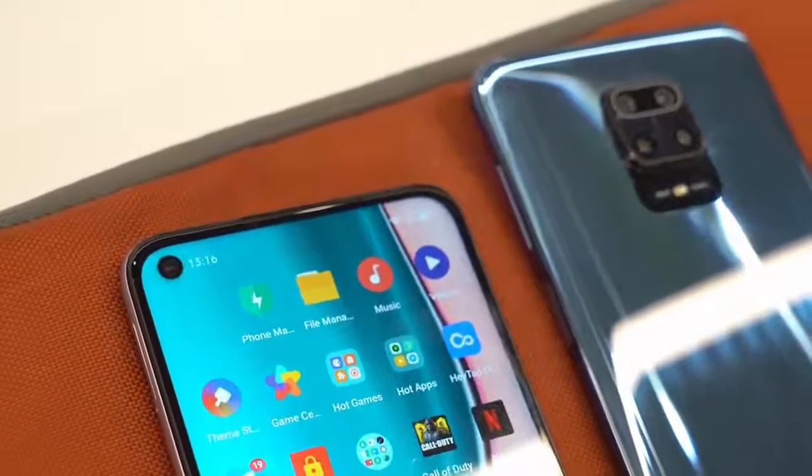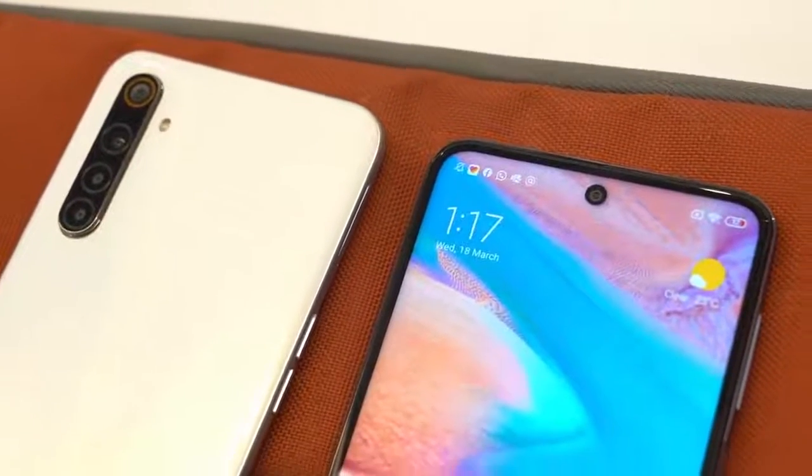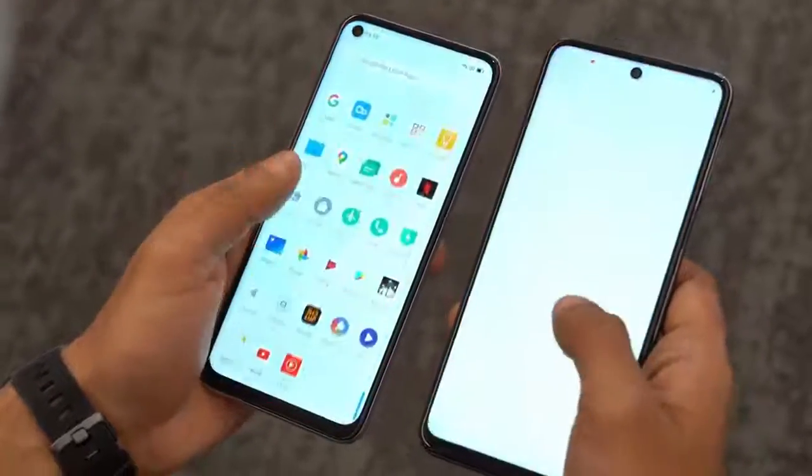Plus, apart from that, the Realme 6 has a punch hole at the top right corner, whereas the punch hole on the Redmi Note 9 Pro is at the center. Now, also, more importantly, the punch hole on the Redmi Note 9 Pro is slightly too low in my opinion. So what happens because of that is that the punch hole camera cuts through the top portion of many UI layers of different apps, and that doesn't look good in regular usage.